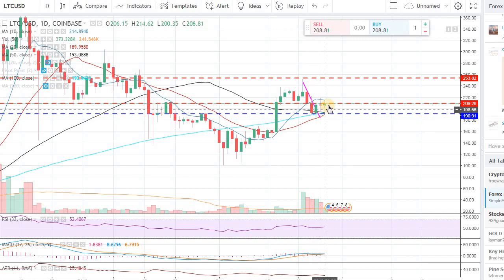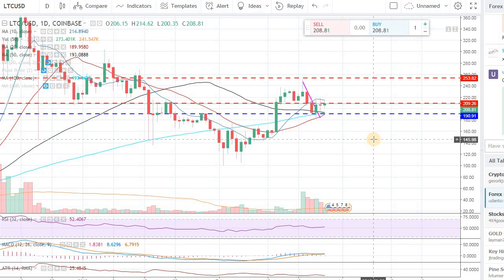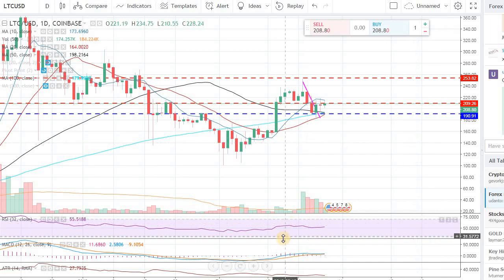Now it's trying to come back, consolidating, trying to break the 20-day moving average on the daily. If it breaks that 20-day moving average on the daily, I can see it make a run toward that 250 mark, 260 mark again by next week, if the overall market stays positive. The overall market needs to stay positive in order to have this run. If the overall market is selling off next week, then obviously it will impact Litecoin.